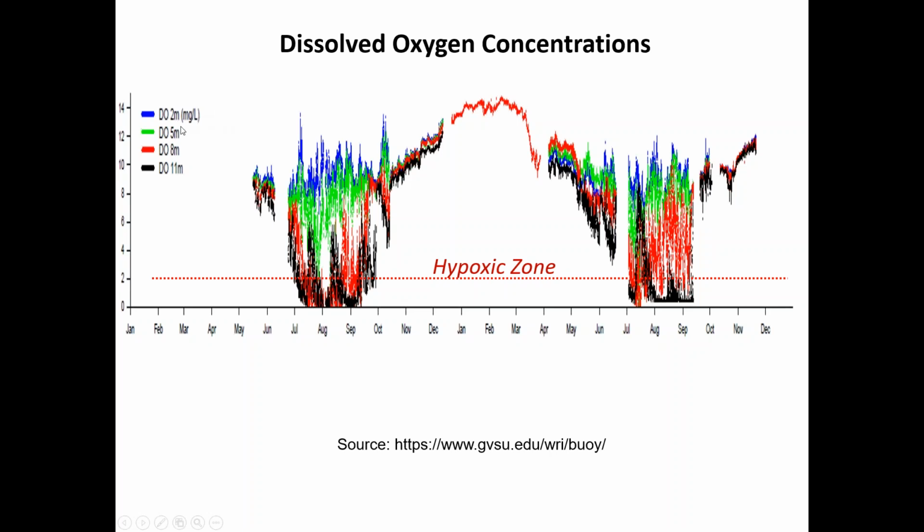Blue is 2 meters, green is 5 meters, red is 8 meters, and black is near the bottom at about 36 feet. And you can see in the summer months, in fact, the lake goes almost entirely anoxic for months at a time, which sets up perfect conditions for internal phosphorus loading despite the very quick hydraulic residence time in these lakes.